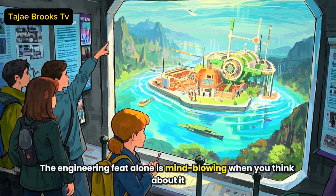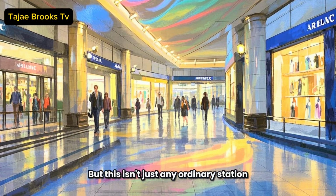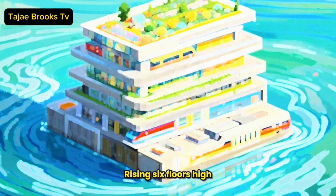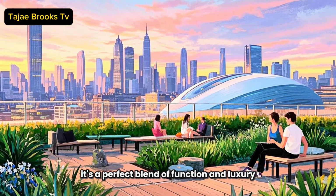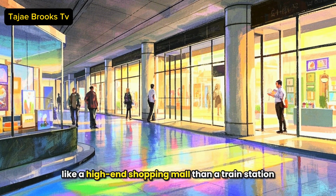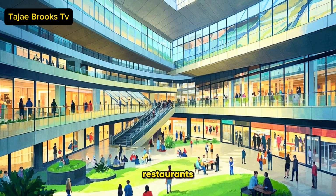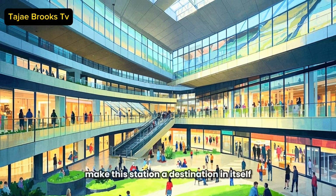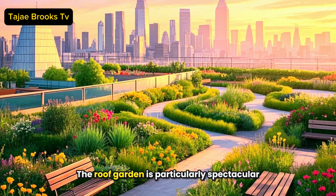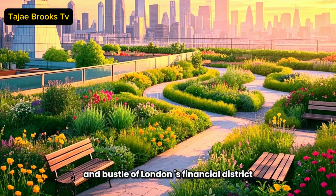The engineering feat alone is mind-blowing when you think about it. But this isn't just any ordinary station. Think of it as a vertical city. Rising 6 floors high, it's a perfect blend of function and luxury. As you walk through, you'll find yourself in what feels more like a high-end shopping mall than a train station. Multiple levels of retail spaces, restaurants, and beautiful public parks make this station a destination in itself. The roof garden is particularly spectacular, a green oasis floating above the hustle and bustle of London's financial district.